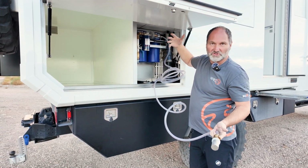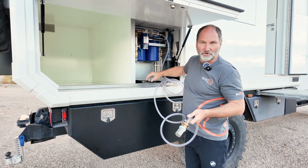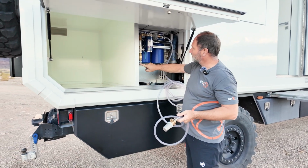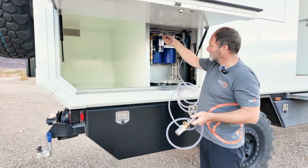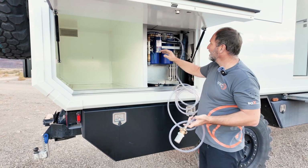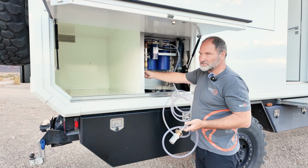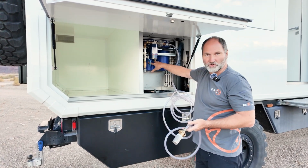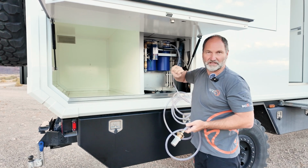If you have a known source and you only like to go with the pressure of your garden hose, you can also run it from this side directly through the filters, or if you open it the other way, directly into your tank. So you have 3 different fill options: sucking it in with an inlet pump, going with your garden hose through the filters, or if you're 100% sure your water is perfect, you can also fill directly into the tank.